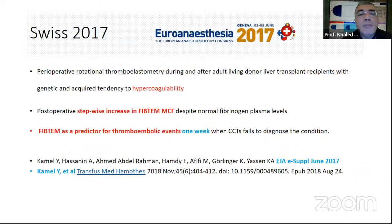In Switzerland, in 2017, we had one of our colleagues, Yasmin Abdesalam from the Liver Institute. She monitored patients with ROTEM whom she thought had hypercoagulation. This was the first time. Most ROTEM studies talk about hypocoagulation. Very few talk about hypercoagulation.